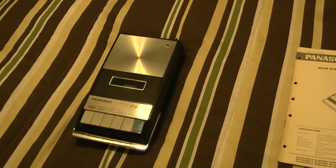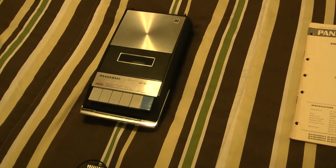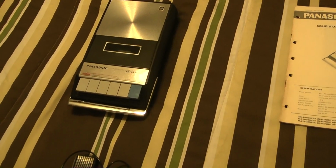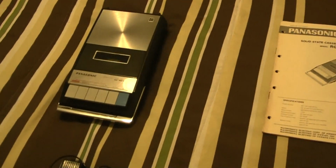Anyhow, I ended up just, as much as I'm ashamed of doing this, throwing it out. And it played fine. That's what was stupid. It just didn't rewind or fast forward. I couldn't figure it out, I got upset and I threw it out.